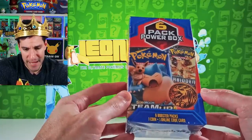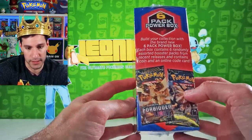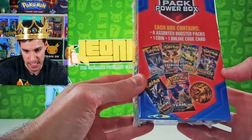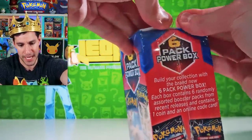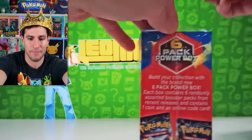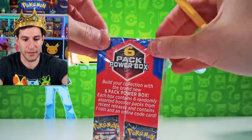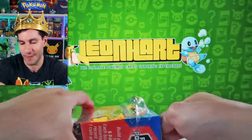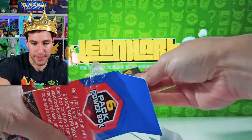Six pack power box, six booster packs, one coin, one online code card. Build your collection with all that on the inside. I'll take all those packs. Maybe except the Forbidden Light, but I'll take a Celestial Storm pack, Lost Thunder pack. I'll absolutely take those. I remember when these came out, these weren't that popular because there's not a chance to get like an older pack. With that being so, let's see what we can get in here.